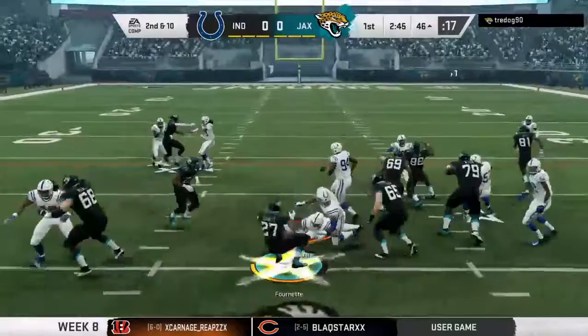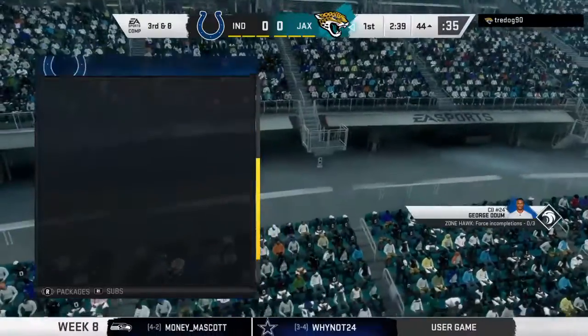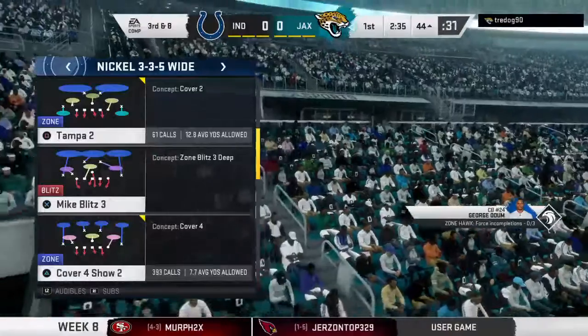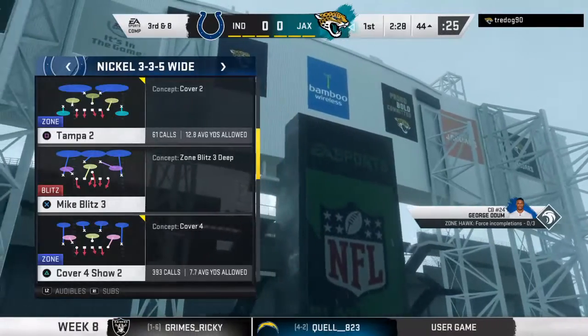A shotgun give to Fournette. He'll get only a couple down to the 44. I know the scouting report on him is that he doesn't possess the eye discipline to be an elite linebacker, and what that means is his ability to read, react, and make a play. But on that one, he looked like one of those guys.